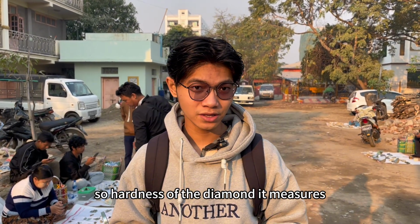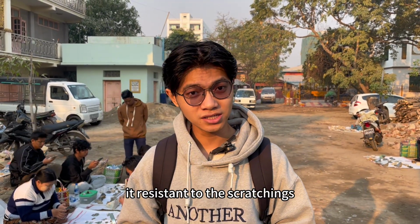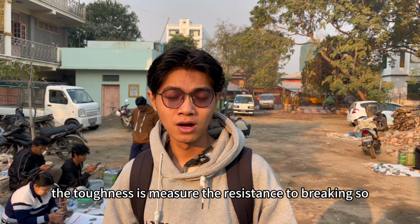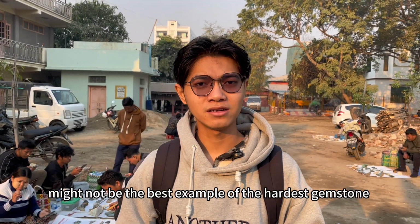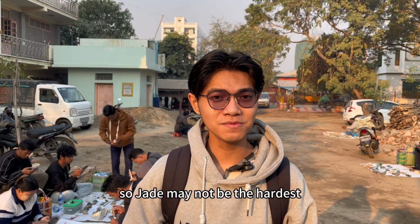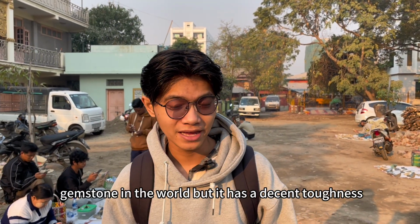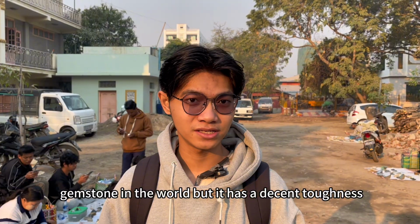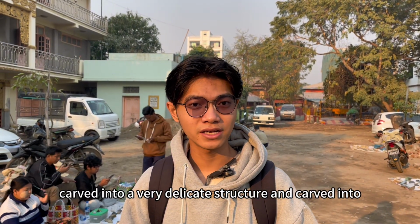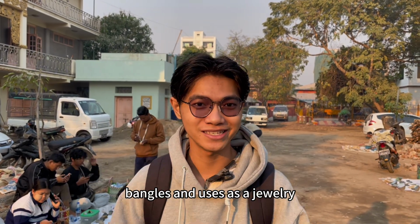Hardness measures resistance to scratching. Toughness measures resistance to breaking. Jadeite may not be the hardest gemstone in the world, but it has decent toughness, my friends. That's why it can be carved into very delicate structures and into bangles and used as jewelry.